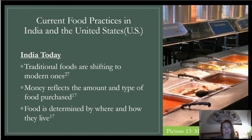So India today. These are our current food practices. Traditional foods are still being consumed in India. However, the traditional home-cooked meal is being replaced with ready-to-eat processed foods. One of the major factors in determining what is placed on the table is money. Financially strapped, you're not going to be able to buy the nicer foods and put them on your table.